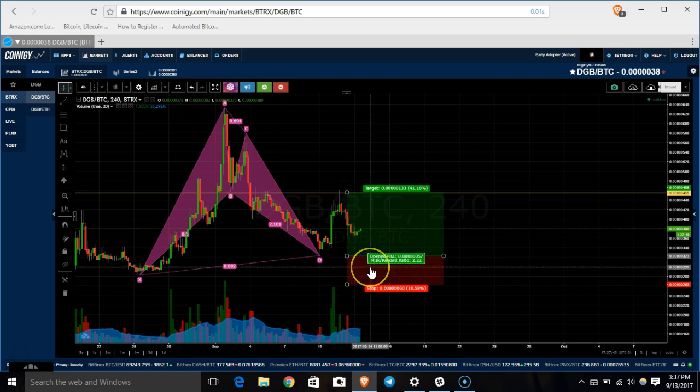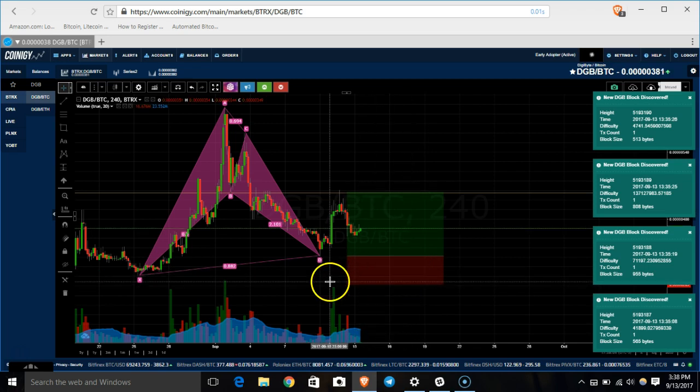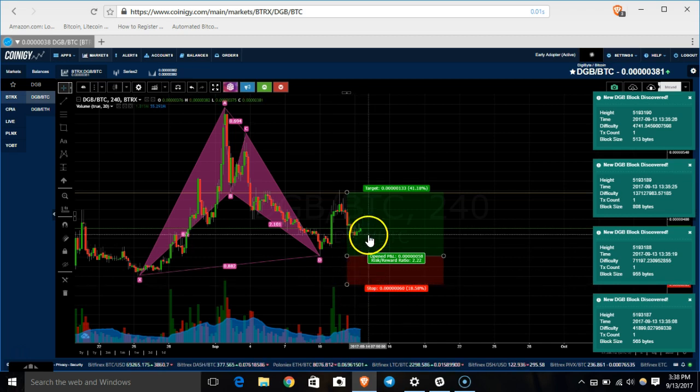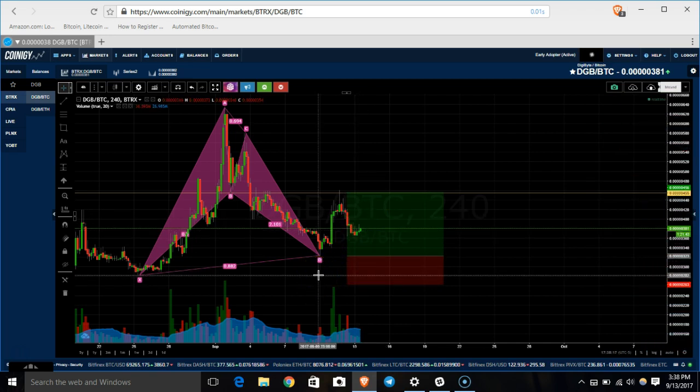So yeah, you're talking about a 2.22 risk reward ratio, which is awesome. I mean, if you can get that, and that's why I love the bat patterns, because they have great RVR ratios on there, risk versus reward, and over 2 is awesome. So you have 18% loss on this. If it does, however much Bitcoin you risk on this trade, you would have 18% loss, but you would have 41% gain. So what a great trade there, I think.